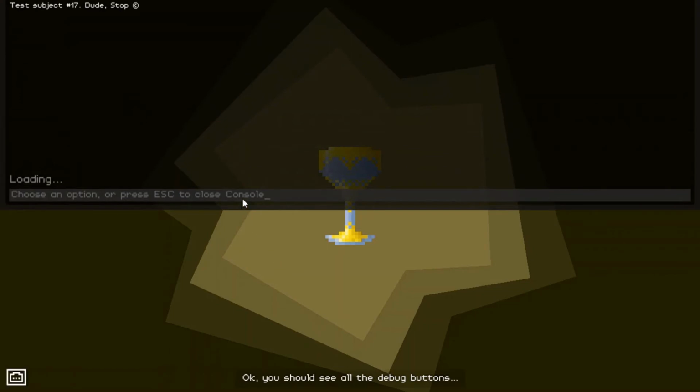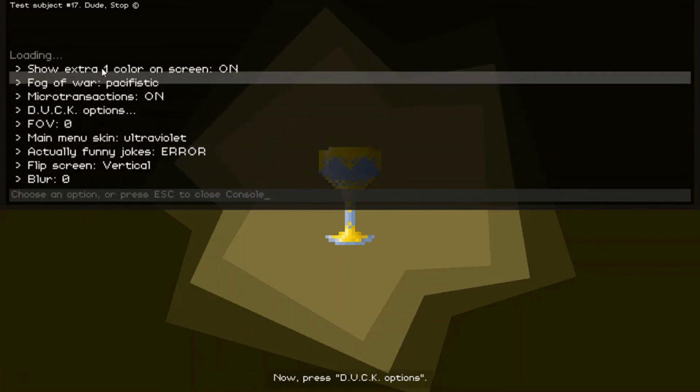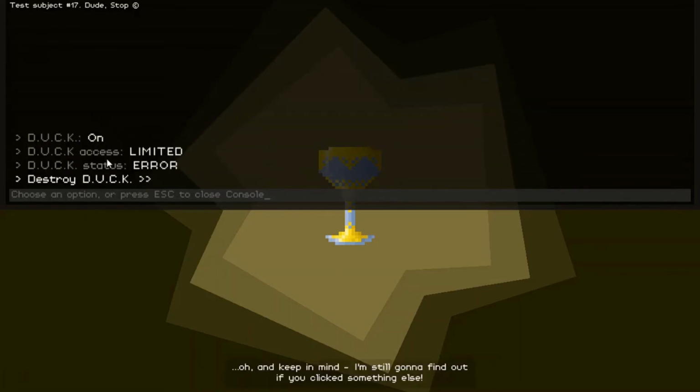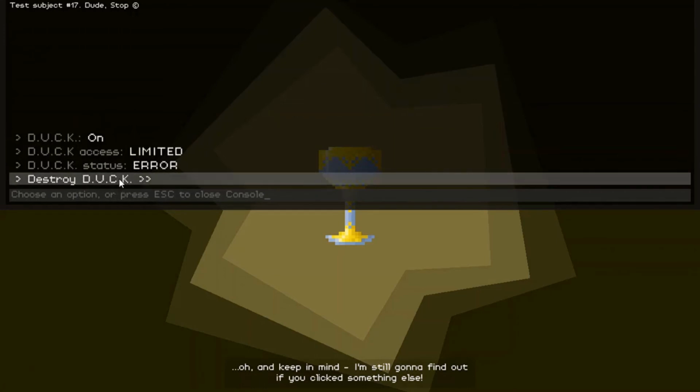Okay, you should see all the debug buttons. Oh, you can see all the debug buttons. Don't touch anything unless I tell you to. I mean, please don't touch anything. Now, press duck options. Oh, and keep in mind, I'm still gonna find out if you click something else.